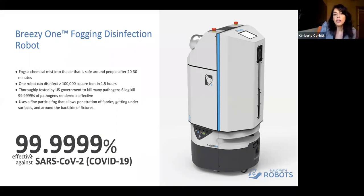The other advantage of using a chemical disinfectant is that if you have porous surfaces, that chemical fog is able to disinfect those surfaces and get around the back of fixtures and coat everything with the disinfectant. The disinfectant that we're using right now dries to a really undetectable fine powder. You can see it after about 6 weeks of continuous use. If a surface isn't cleaned, you can start to see a little bit of dust, but generally it's totally undetectable and very safe to be around.